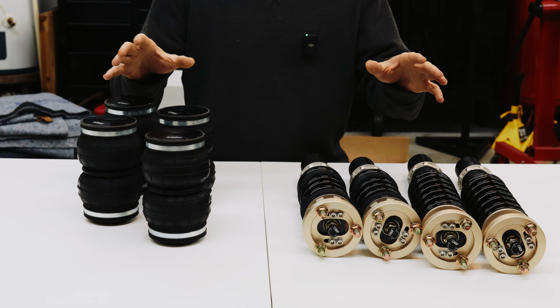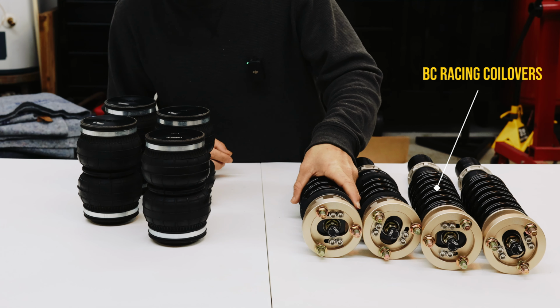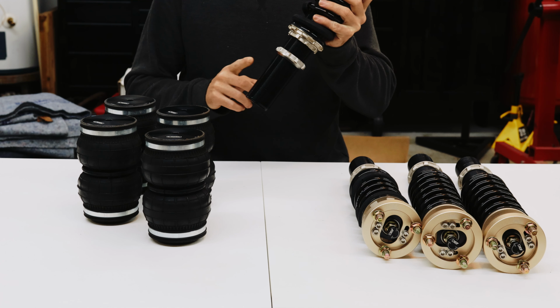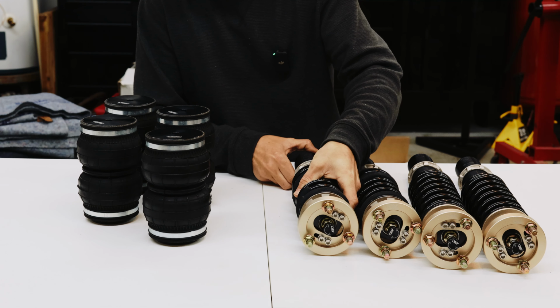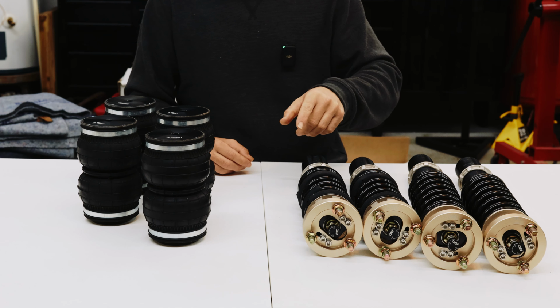So let's talk suspension first. Over here, I have a set of BC Racing coilovers, and the first thing you're going to notice about these coilovers is that I don't have a sleeve attached to the bottom that would normally go right here. The reasoning for that is I sent the sleeves off to a fabricator so that they can weld new brackets on that will attach to my custom suspension that we're going to be putting on the Datsun, but we'll get to that in a minute.